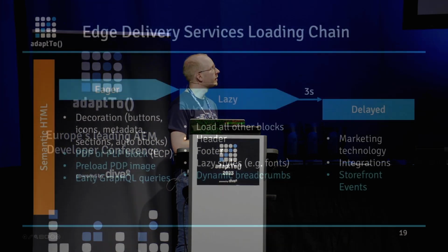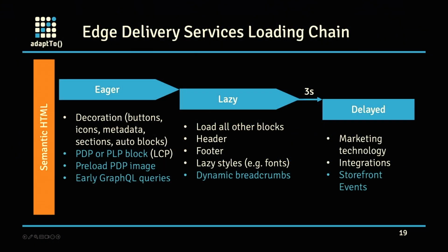Again, let's have a look at the edge delivery framework and how it loads the page. You might have seen the slide before in the talk from Markus. Just a short recap, you have 3 phases. You have the eager phase that loads everything required for the LCP. LCP means largest contentful paint, and it's an important performance metric. Then the lazy phase, which loads everything else, and a delayed phase, which loads everything after a few seconds, all the things which should not impact the initial loading performance of the page.